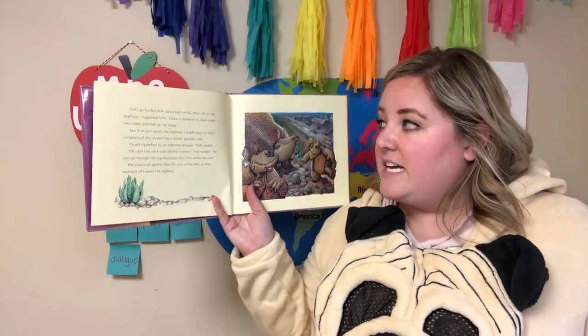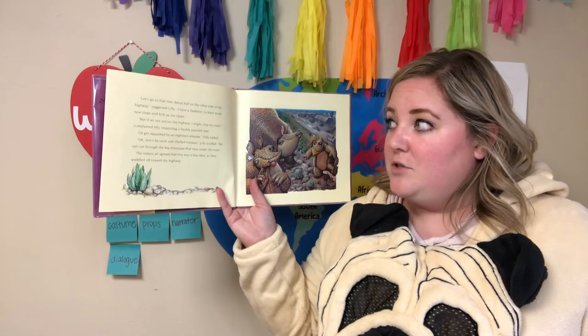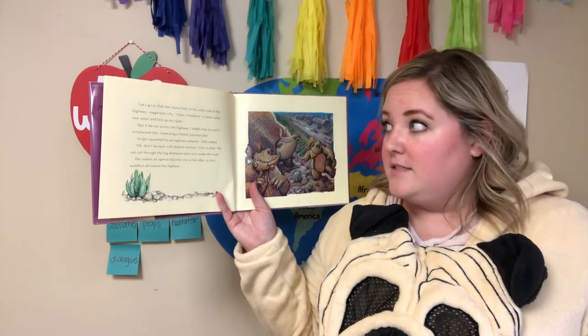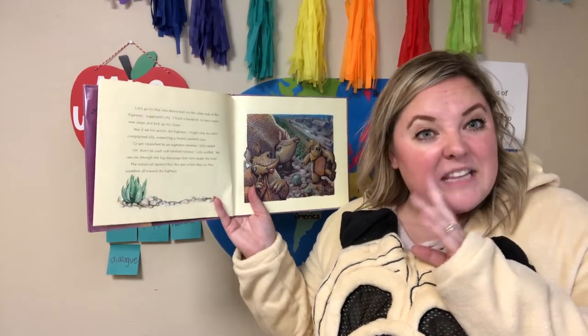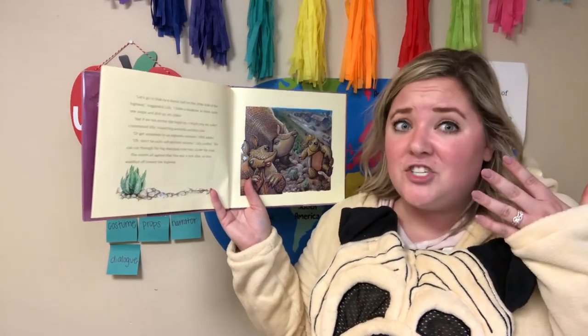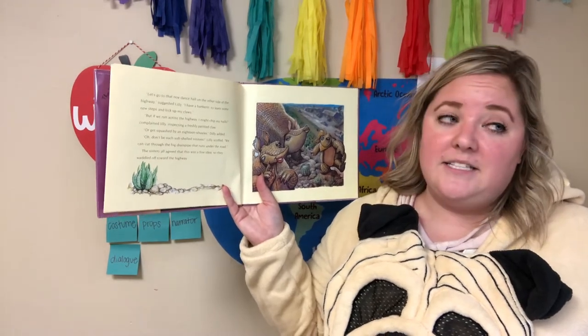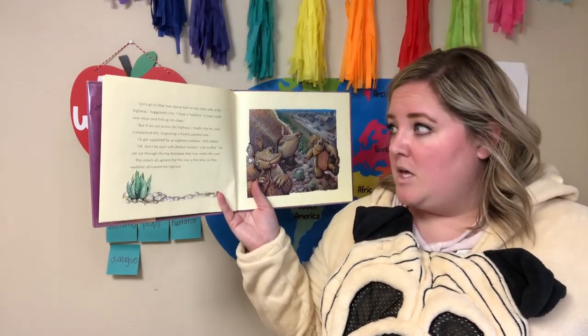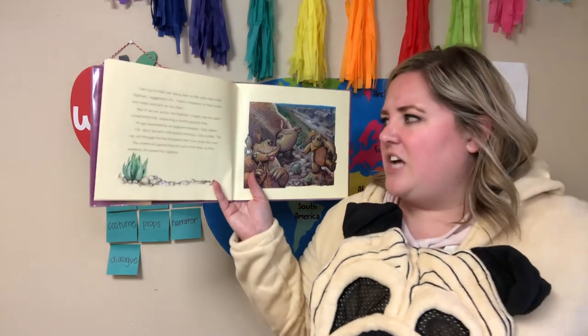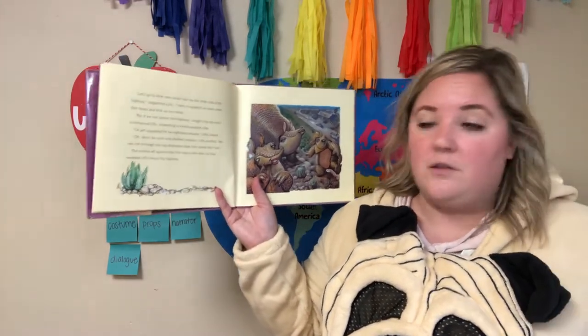Let's go to that new dance hall on the other side of the highway. I have a hankering to learn some new steps and kick up my claws. That's Lily talking. But if we run across the highway, I might chip my nails. Or get squashed by an 18-wheeler. Oh, don't be such soft-shelled ninnies. We can cut through the big drain pipe that runs under the road.